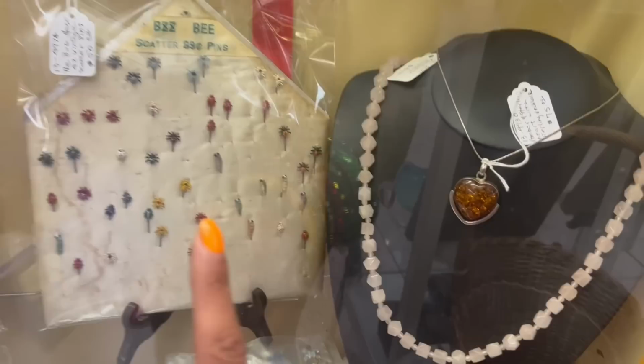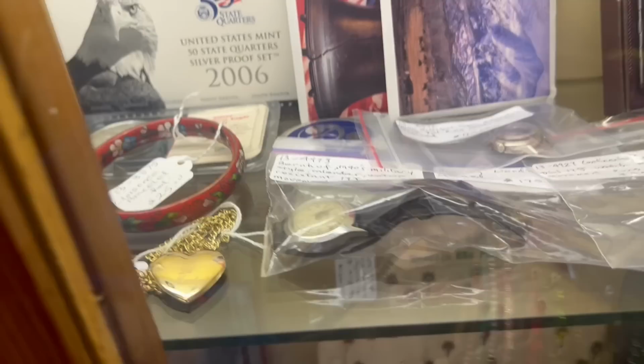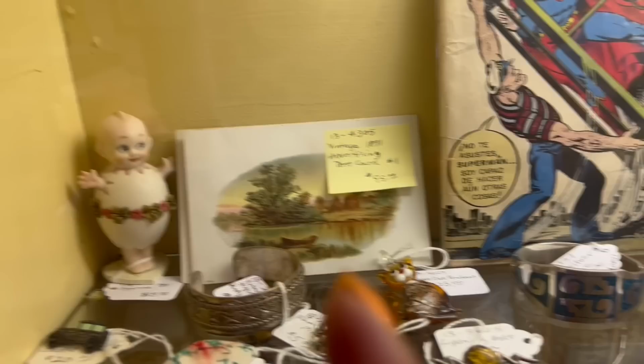$50 seems like a steal. Wait, oh my gosh, Daddy's Little Monster is engraved on that? That's amazing. Unfortunately, at $20, I don't think I can get away with that. And the little Cupid and the egg. It's a little bit on the newer side. So much weird stuff. I can't believe I'm about to drive 5 hours after this. That is insane.